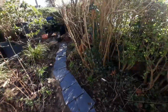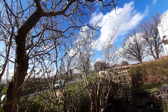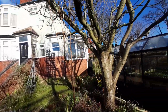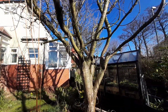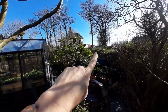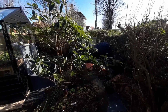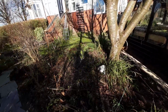I'll come around this way because the sun's over there and you'll not be able to see. So all along here we've got beautiful big tall lilac trees which obviously cast their own shadow. Then we have this gorgeous cherry tree which again when the leaf canopy's out casts a shadow. And then right up there, there was a huge London plane tree which we had taken down in December. So it'll be interesting this year to see how much sunshine gets through to this part of the garden.